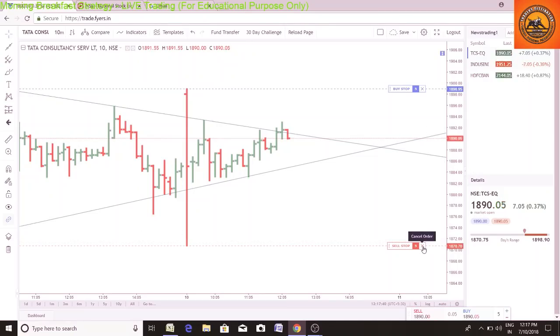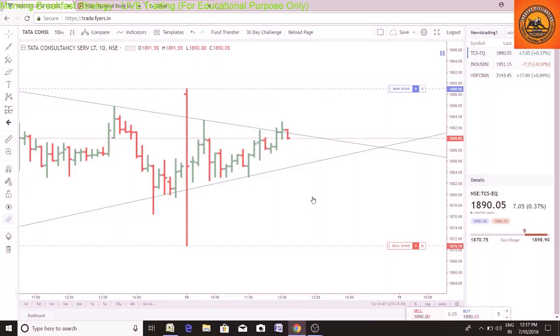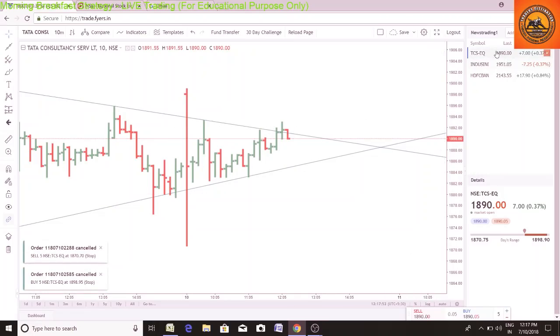If you have placed it in a normal format like the normal intraday MIS order, you can just click on this cross and it will get removed. Similarly here also, it's as simple as that. Okay, so TCS is out from the watch list because we are not seeing it today.